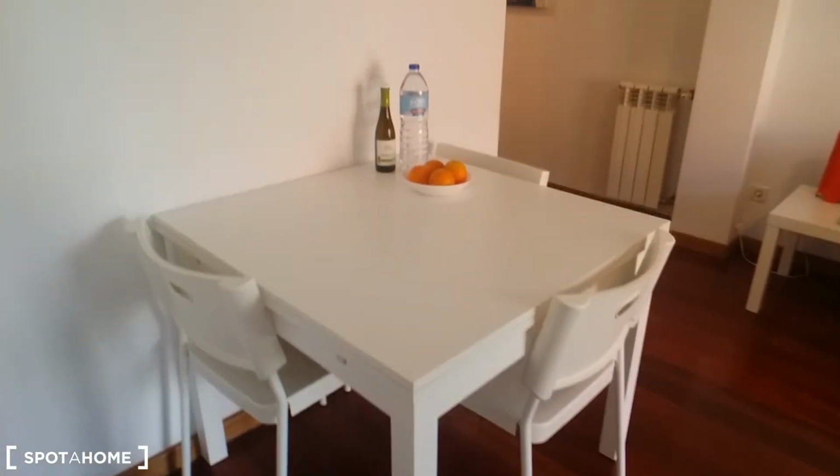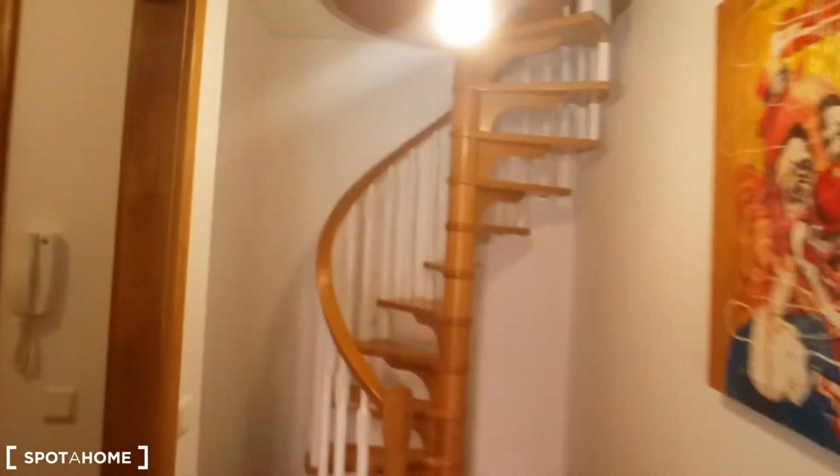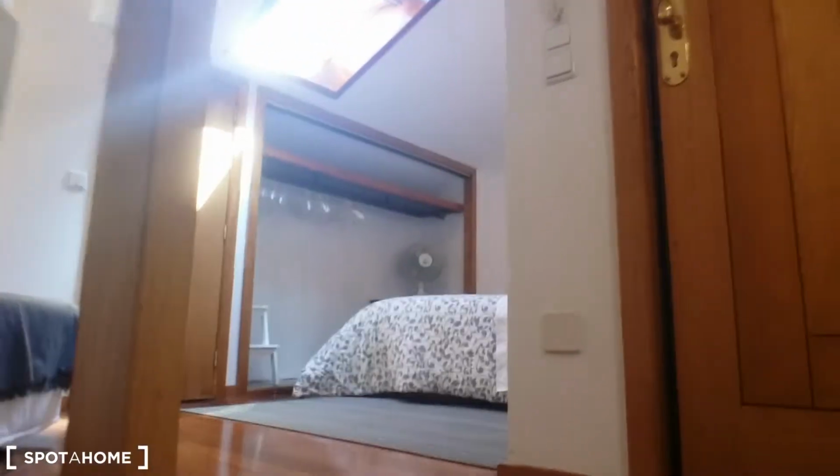This is the living room again with our extendable table over here. Now we are going to go up the stairs and check out the sleeping area. Also here you can see you have an ironing table. So, let's just proceed. And here we are.